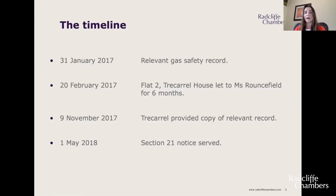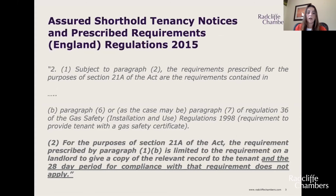The landlord subsequently argued in the appeals that Regulation 2, paragraph 2, so let's just go back to this one. Regulation 2, paragraph 2, removed the 28-day period in respect of existing tenants, and the 28-day period for compliance does not apply. But what it also did was remove the time limit in relation to the new tenant, so that the obligation to provide the recent gas safety certificate to a prospective tenant was not dependent on it being provided prior to occupation.